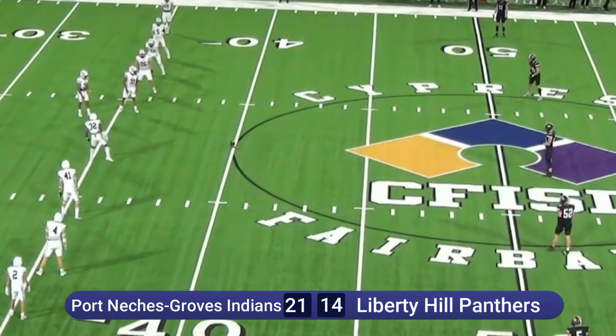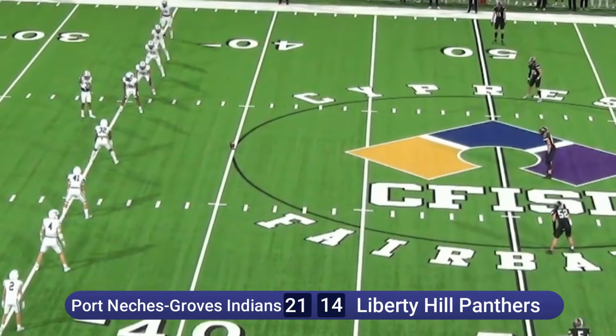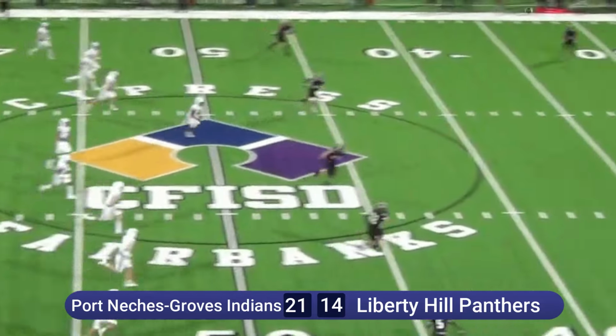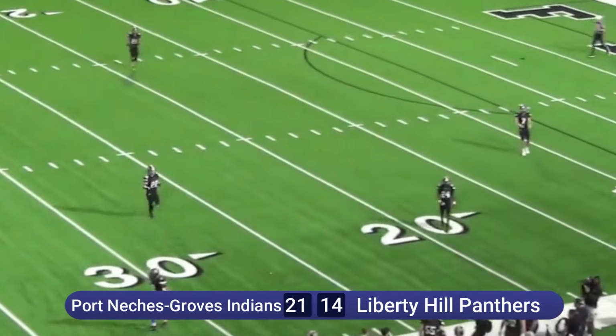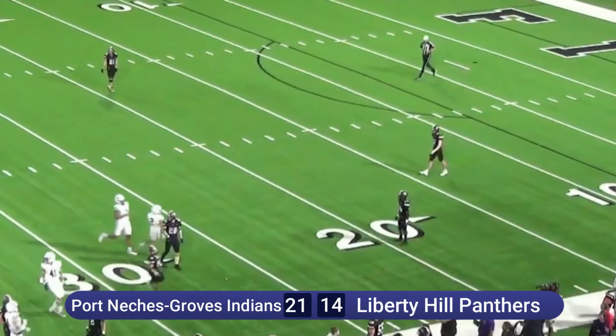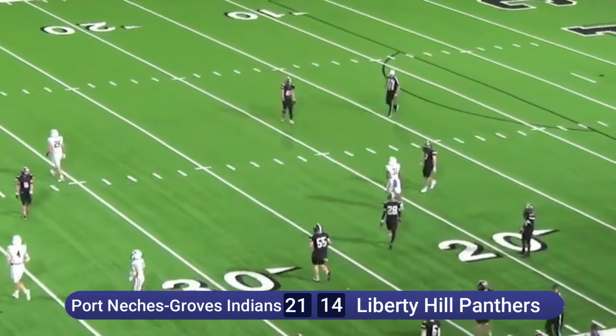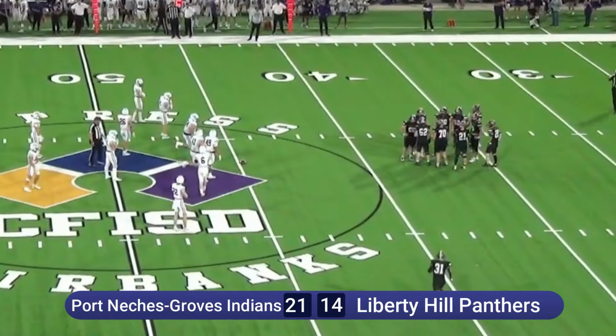For the Indians, number 39, Gio Osagira's first kick of the game. Back deep for the Panthers, number 7, Jack Pitchford. Osagira's first kick gets out of bounds. There'll be a flag on the play that'll give Liberty Hill a nice set of downs. A 2nd and 4 from the 45.